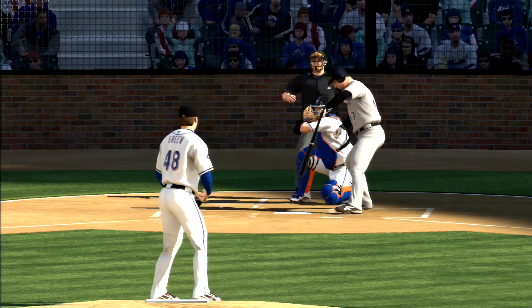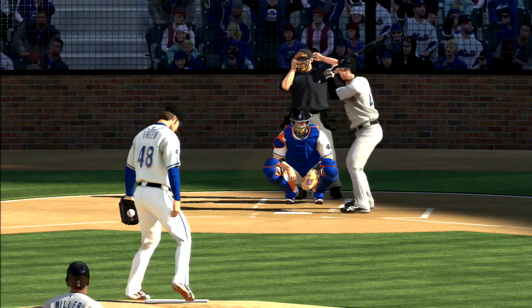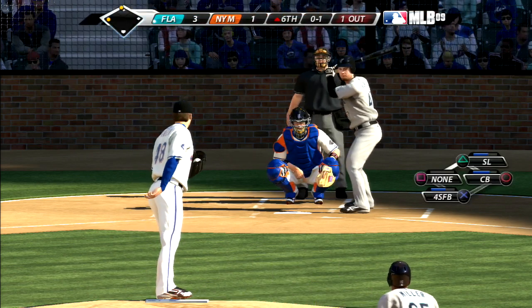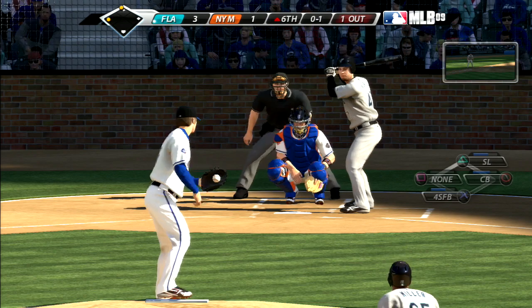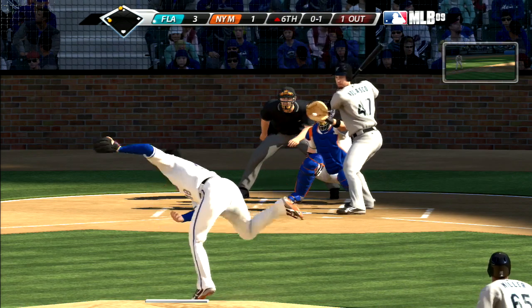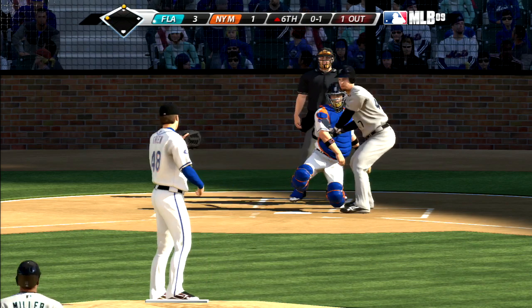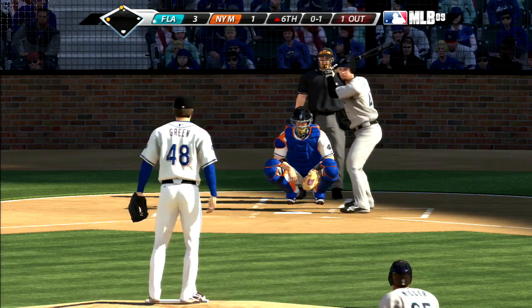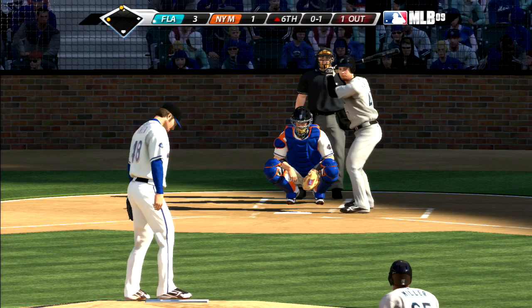Just does manage to get a piece there as this is bounced foul. Comes set, now the pitch. And he lays off for ball 1. And you still need the double play ball, but no way do you even think about intentionally walking the pitcher.